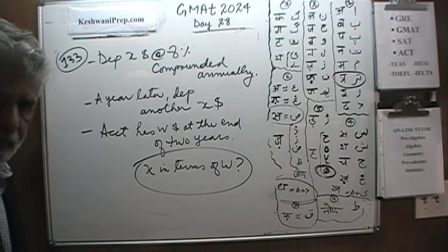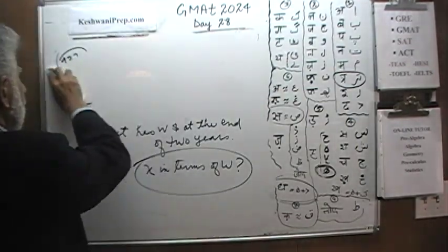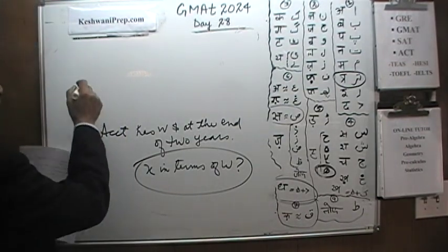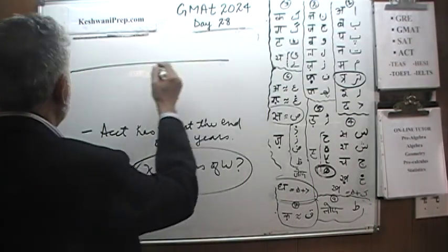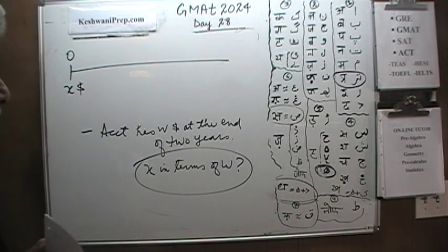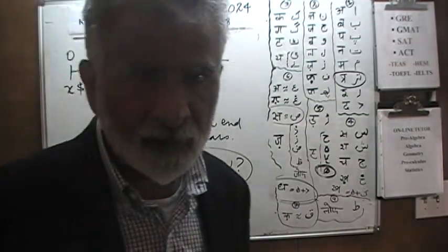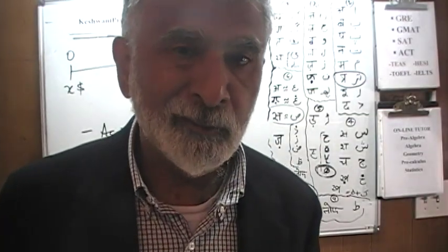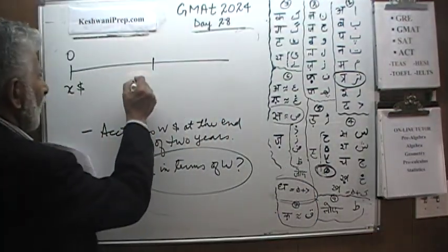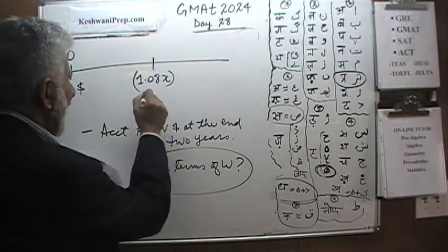Okay, here we go. Again, set up a nice picture, a nice picture of a timeline so we can see everything. So we're going to start at point zero, and that's when we deposited X dollars in the account. At the end of the first year, because it is earning 8%, whatever we deposited, X dollars in this case, will have 108% of that amount. 108% is 1.08x, to which we added another x dollars.